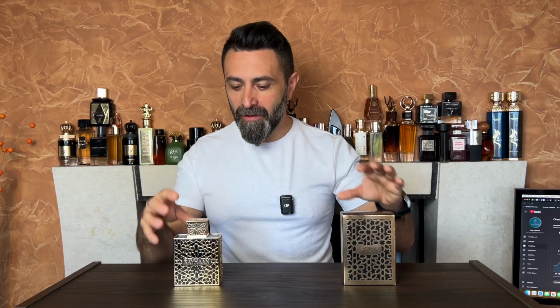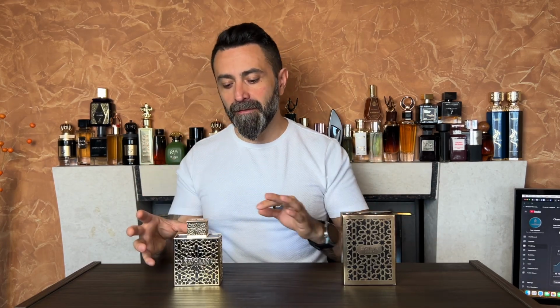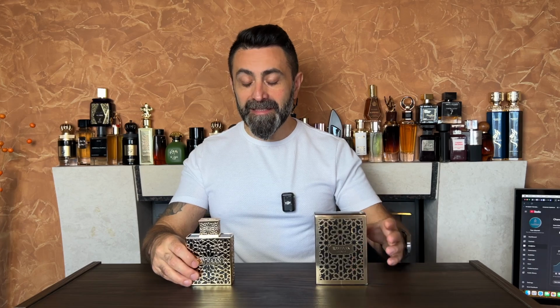So it's not a direct clone, it's like a twist, like a heavy twist, like an inspiration, but this definitely carries the whole DNA of the Le Male line, the mint, the cardamom, the vanillic sweetness, and in the end this actually smells quite close to Le Male Elixir, but again it's not super close and it doesn't feel like a straight up clone.